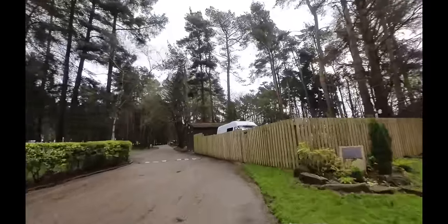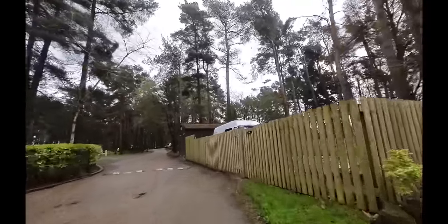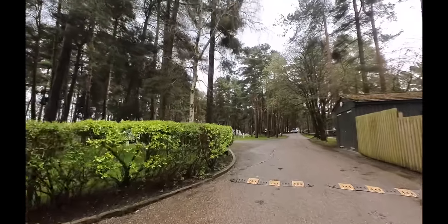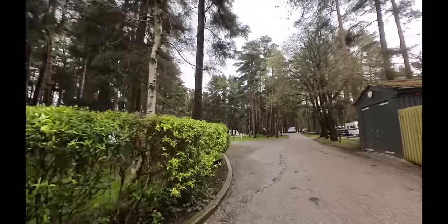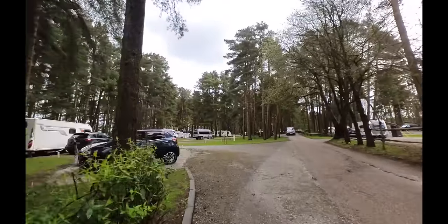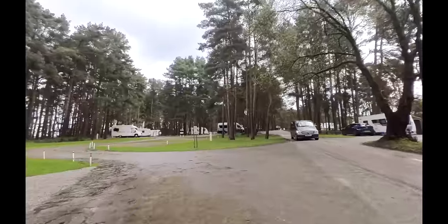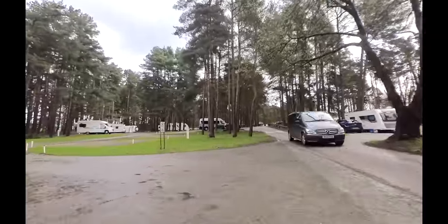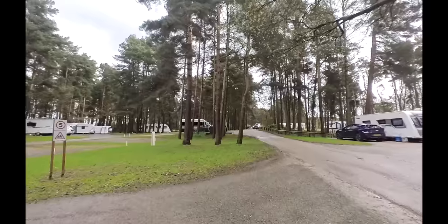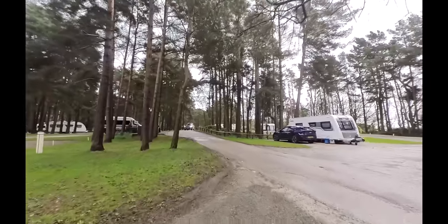So as you can see, it's a lot of trees. I won't walk down every single kind of cul-de-sac type bit, but so as you can see, trees all the way around.